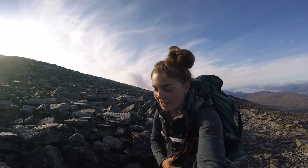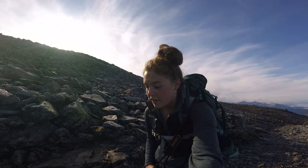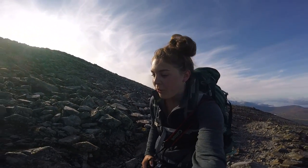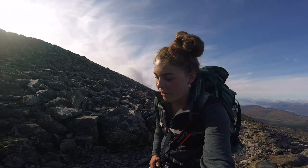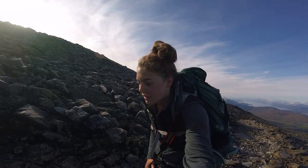I'm nearing the top now. It's starting to slowly get quite cold. All the ground's covered in frost, and there's some ice as well. So I'm just watching not to slip over.